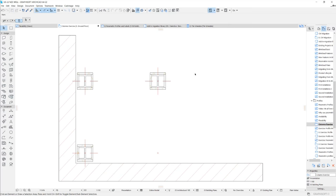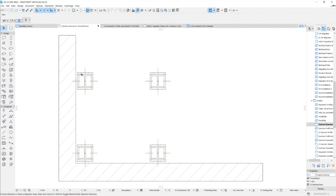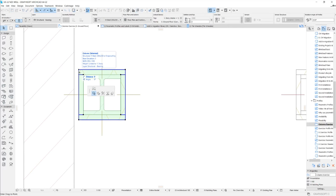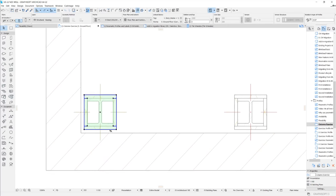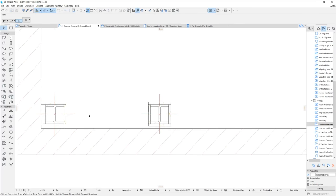Let's take a look how this could be applied in a practical exercise. So if we go here, let's say we have these three columns. These three columns have been created using the same profile. So I will just create a copy of this one right here. And now, take a look what I could do. So first, I could click on this parametric edge and move that here. Now I could say, oops, there you go. It fixed that bit.